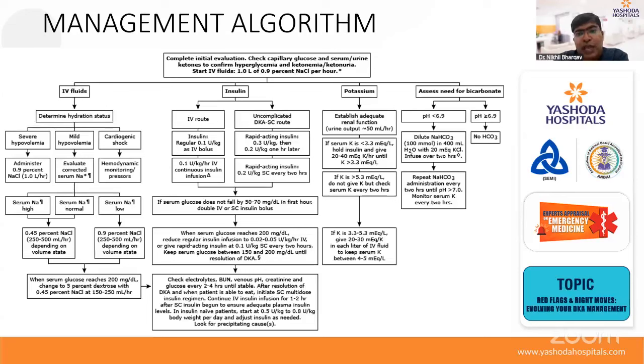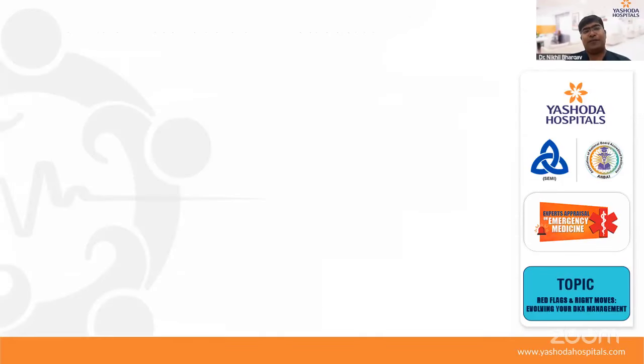And regarding bicarbonate, there is debatable use, but if pH is less than 6.9, you can give 100 millimoles in 400 milliliters of water, and then 20 milligrams of KCl, over 2 hours. But this has a debatable role, and we'll be looking into it. If pH is more than 6.9, then there is no role for bicarbonate.